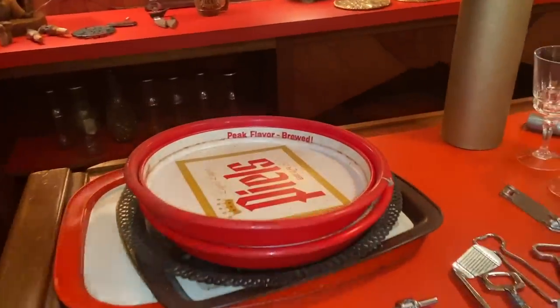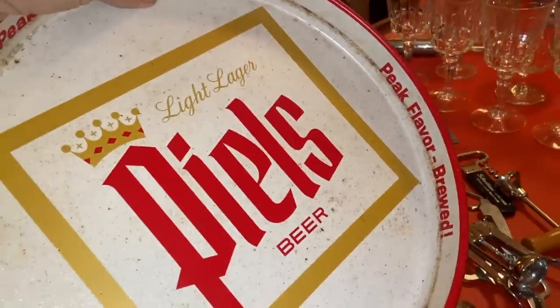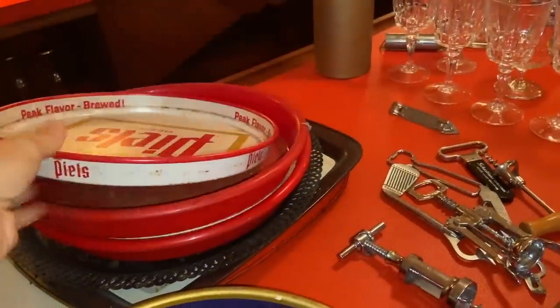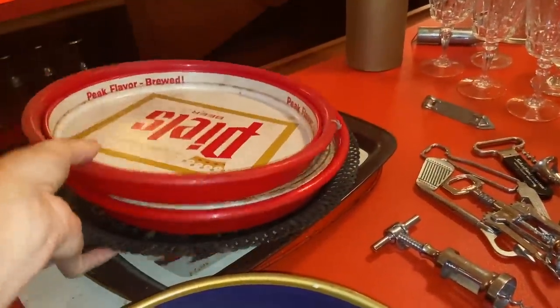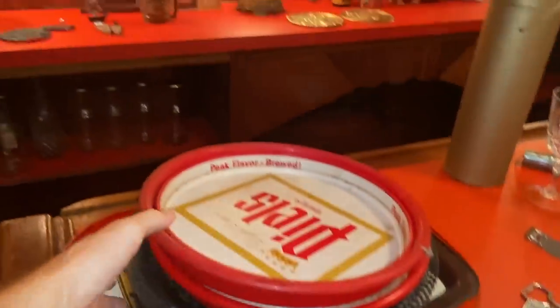Yeah, see, now here's the next generation. This tray is lighter than the other one, but this is still of some value because it's 1960s, maybe early 70s, but again, surface rust, so that's going to leave that out for me. It's unfortunate that things were allowed to get a little bit wet down here.